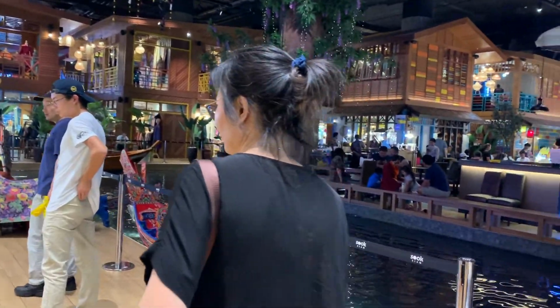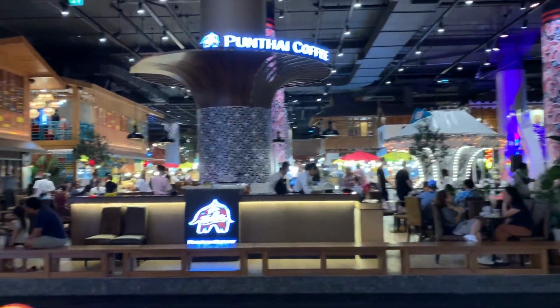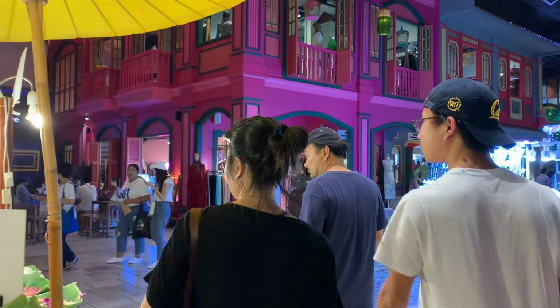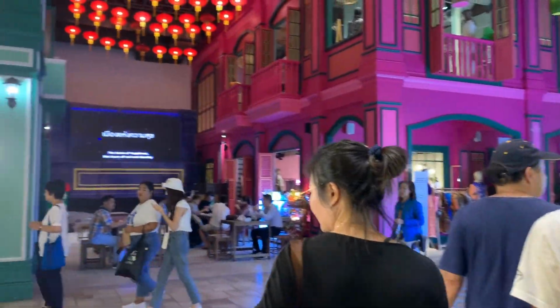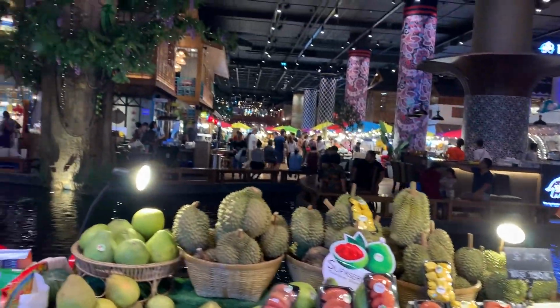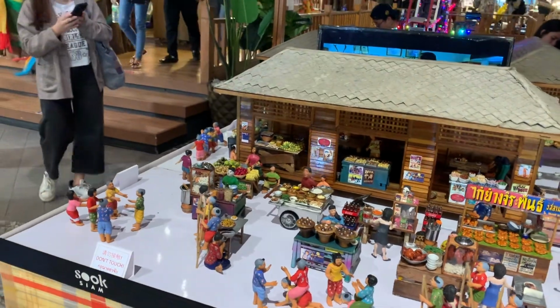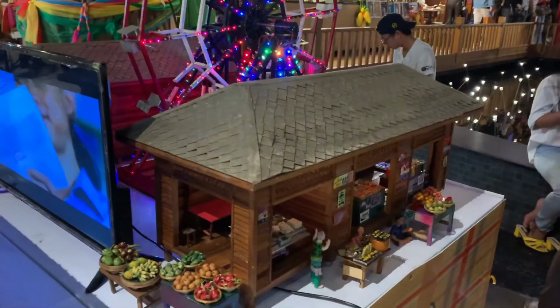So Icon Siam is the mother of all malls, with over 500 shops and 100 restaurants from 30 different countries. This is actually a brand new mall. They opened to the public in 2018, and they offer high-end brands, an indoor floating market, an art gallery, and much more.